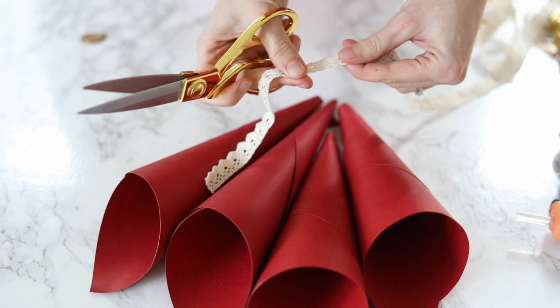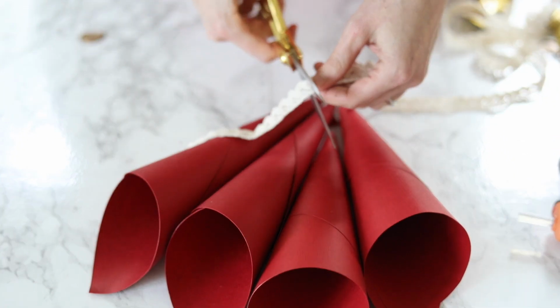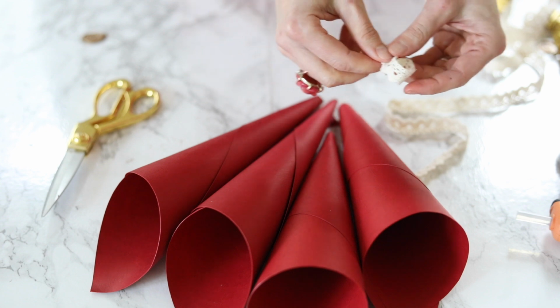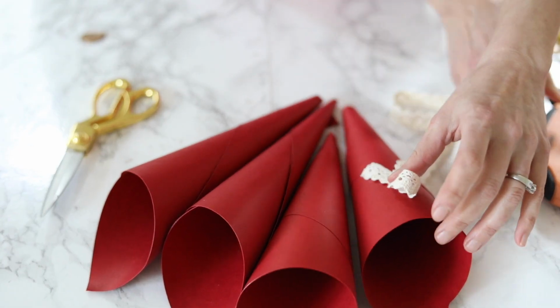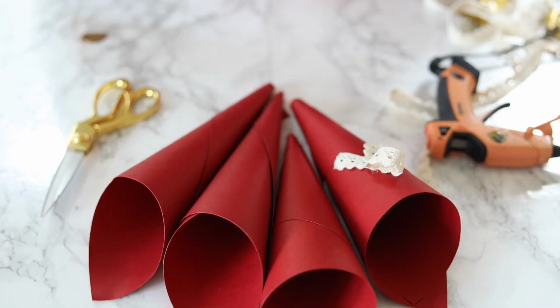I used this on a wool blanket. I stitched this on the edge of a wool blanket. We're gonna use it here. And I love to hot glue when I do embellishments. So we're gonna hot glue a little piece of lace and top it off with one of our wax seals.